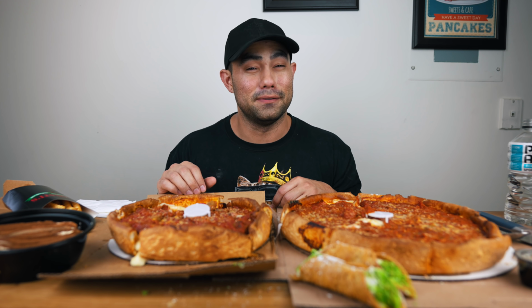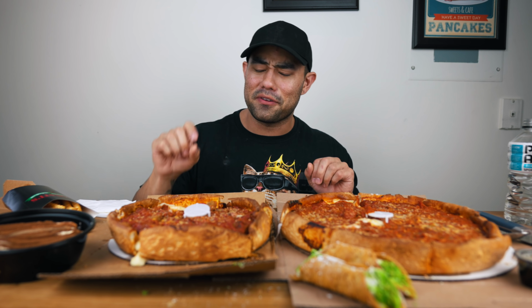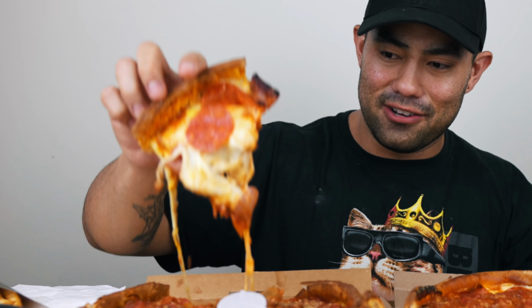Now I've had Rosati's a few times and I personally love their deep dish pizza. Plus it's like 10 minutes from the house. I don't have to drive all the way to the other spots that serve deep dish pizza, because by the time it gets back, it would be cold. And I already got a cheese pull for the thumbnail, but let's see if it still exists.